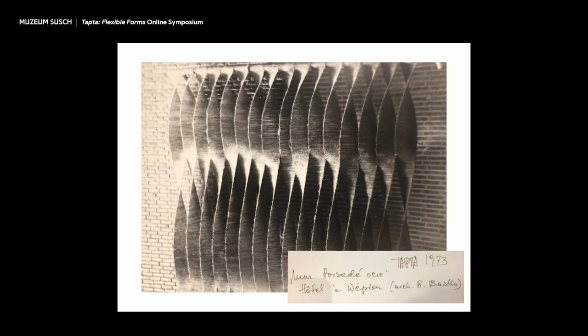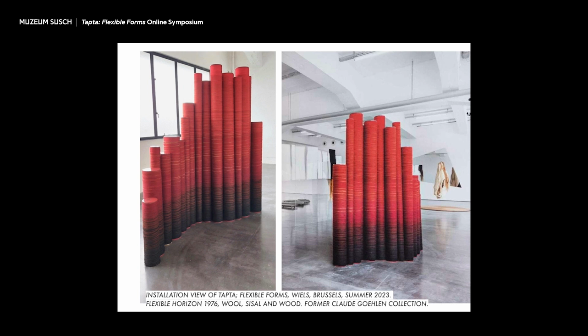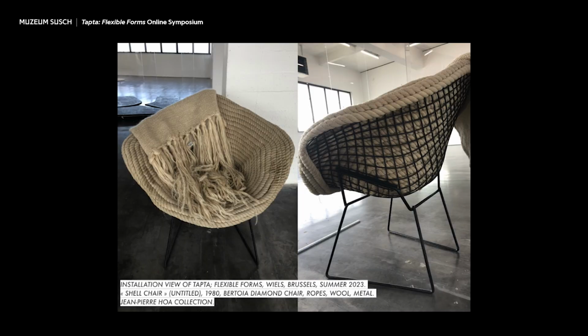Some of these hybrid objects were even commissioned by architects themselves. We knew, for example, that the Belgian architect Roger Bastin commissioned her a braided ochre wall to embellish the lobby of one of his hotels in Namur. We also knew that the Belgian architect Claude Guelen also commissioned her a flexible horizon for one of his buildings. And we also knew that the Belgian architect Simone Guillissen-Hoa also has different objects of Tapta in her personal home. She had a shawl, but she also had a shell chair that Tapta had made for her.